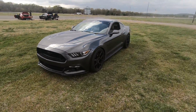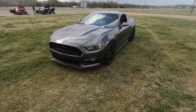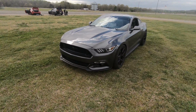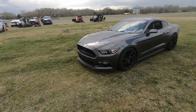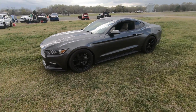But again, I'm driving somebody else's car, first time ever driving the car, and we're not on our compound tire. A 1:08 is a very respectable time out here. I would say it's faster than anybody else is running out here. Just to give you a little idea, most of the faster guys are in the 1:10, 1:11 range. So a 1:08 is a very respectable time.